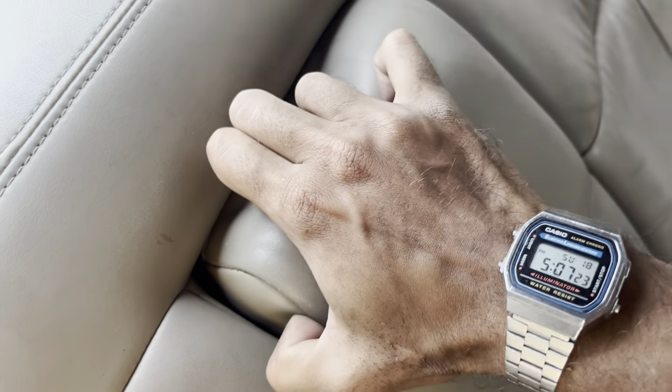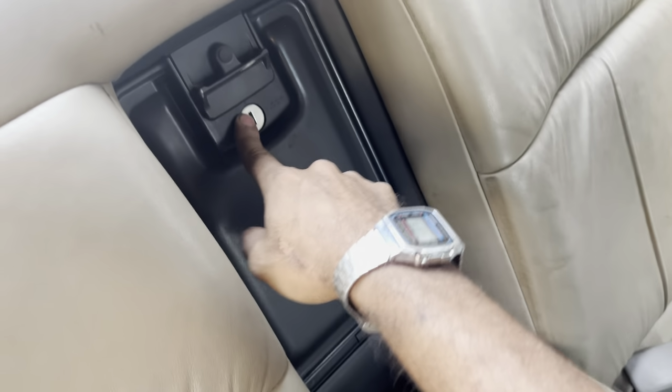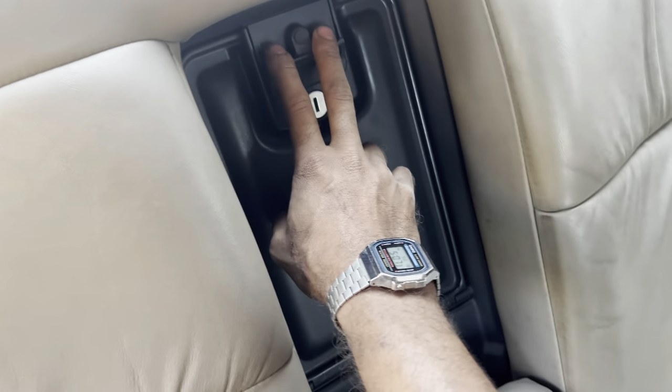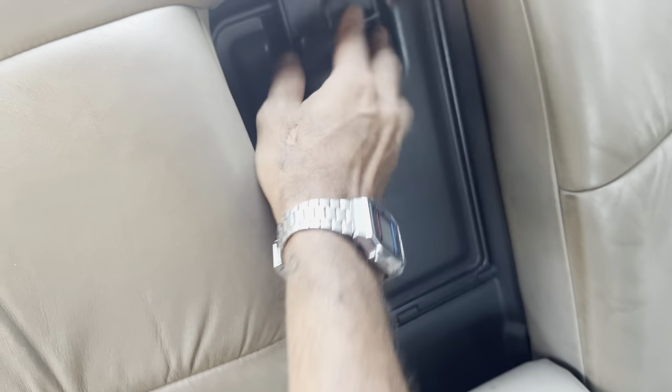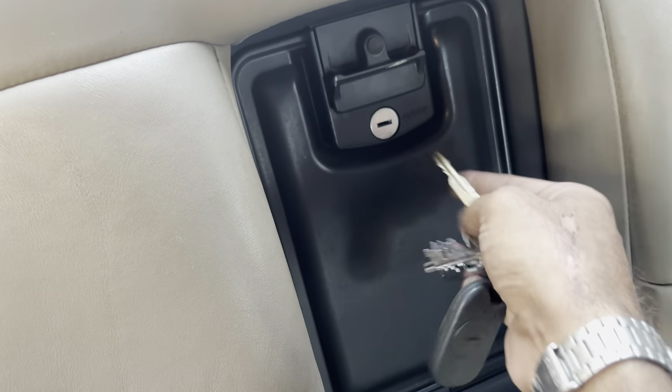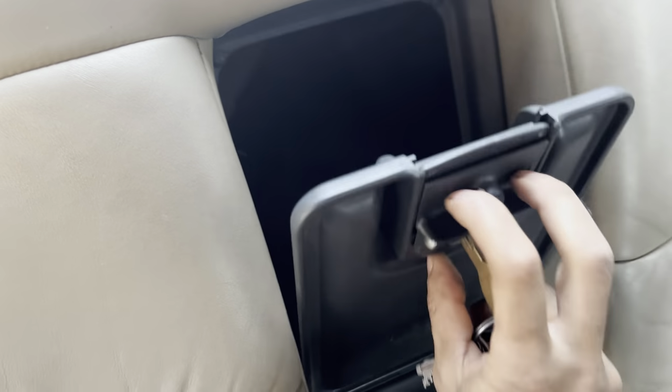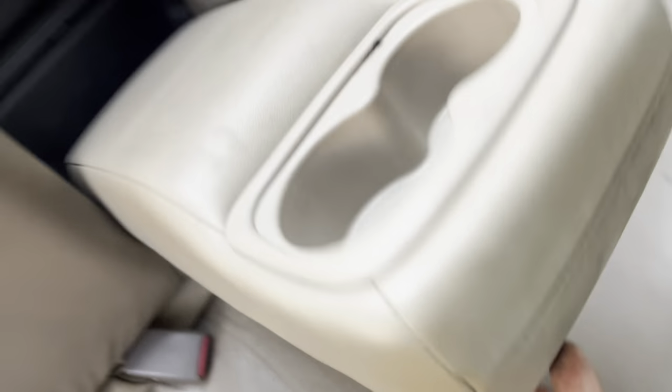One is this access. The second access is from this armrest. This also has a lock here. This is a pretty hidden feature that people don't know Honda gave back in the day. So I can open this and access the boot, and I can eventually lock this as well. Once this is locked, it's not opening, and once we unlock it like this, it opens. These are some features that came like in a Mercedes. Also it has cup holders in this.